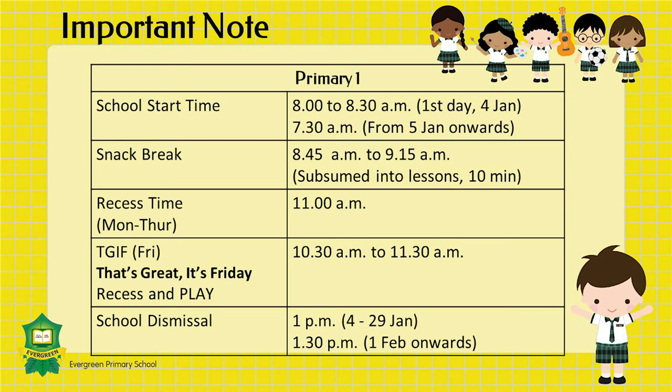Recess time for P1 students will be at 11 a.m. from Monday to Thursdays, and on Fridays we'll be having TGIF, which is short for That's Great It's Friday. It'll be from 10:30 a.m. to 11:30 a.m. For school dismissal for the first month of January, it'll be at 1 p.m. From February onwards, students will be dismissed at 1:30 p.m.